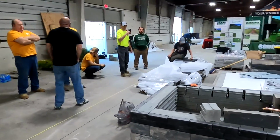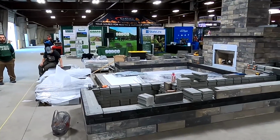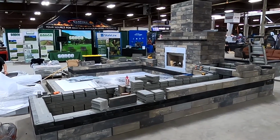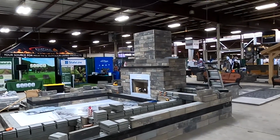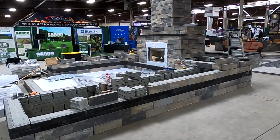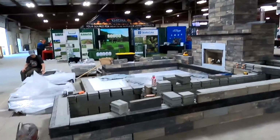So how do you get that work moving into a new market? Another one over here. Couple sitting walls and big fireplace. This is Nicolock, Ucara wall. So just like the connection through that. Looking good.